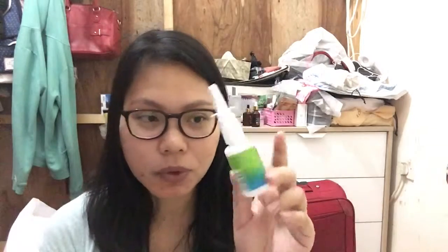And then the next thing is the case for these glasses, because if ever I'm going to sleep, I need to put it back here so it won't get cracked, and I don't have any extra glasses. And the next thing is the spray for my nose. So I'm always bringing this thing kasi madaling ma-allergy yung ilong ko. So kahit mainit, malamig, basta may dust, na-allergy talaga siya. So bahing ako ng bahing, and also nagdudugo yung nose ko pag sobrang dry niya sa loob. So kailangan ko mag-spray nito.